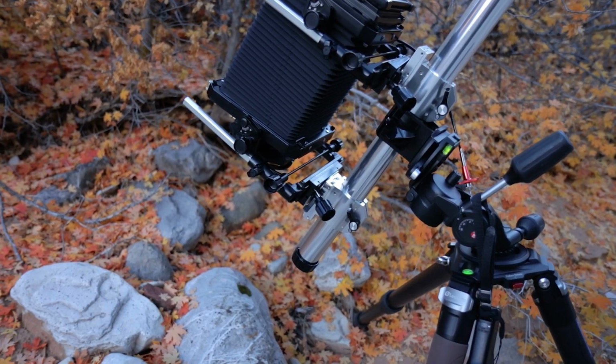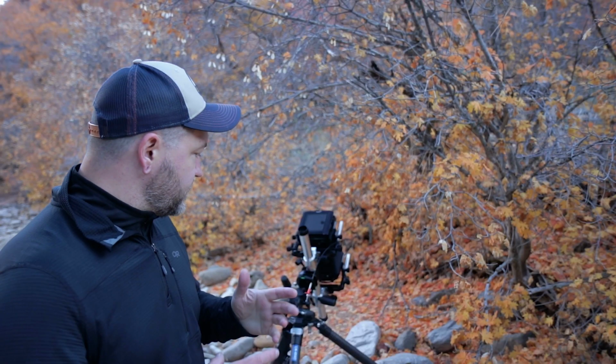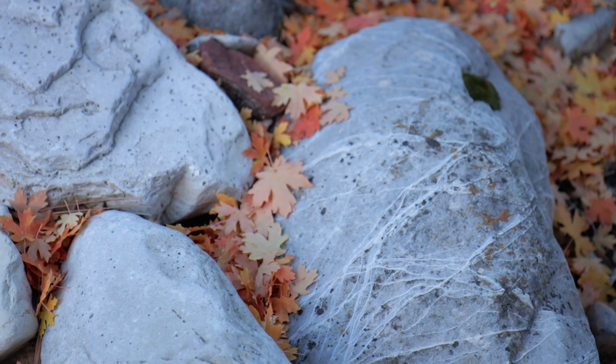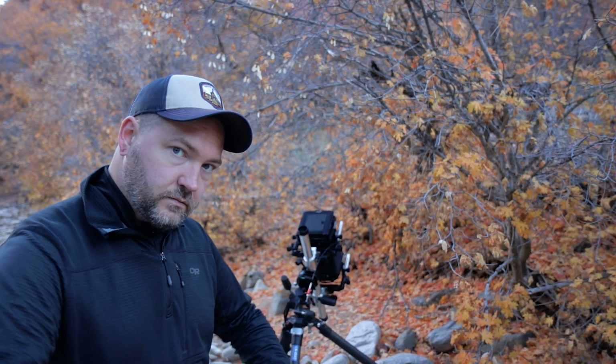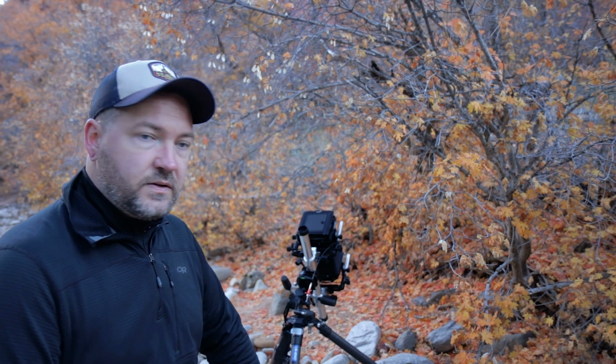And I found a composition like that, where it's just a clump of leaves that have gathered into the center of about 3 or 4 different rocks and where they meet. It gives me this neutral kind of background with some shapes and geometry in there, and then just yellow and orange leaves. I think it framed up pretty well. I went for a vertical composition on this one.